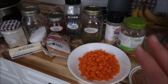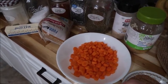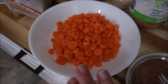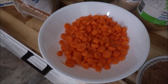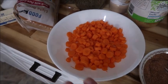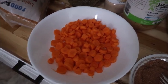Okay, so here are my other ingredients. I have carrots. I went ahead and sliced up some really small carrots that I had, and I sliced them kind of small because we're only gonna cook this in the crock pot for 4 hours, and I want it nice and soft when it's done. So this is probably about 6 very small carrots or 3 large ones. You're just gonna dice it small.